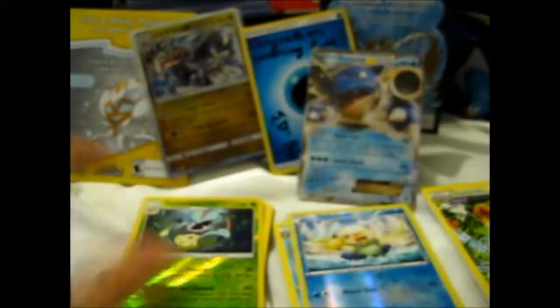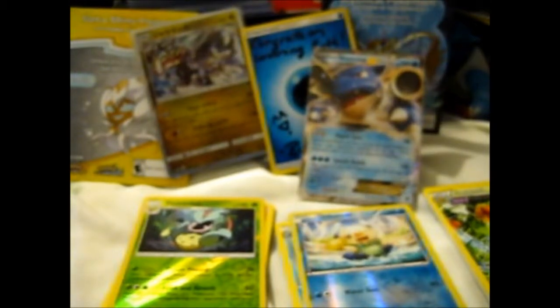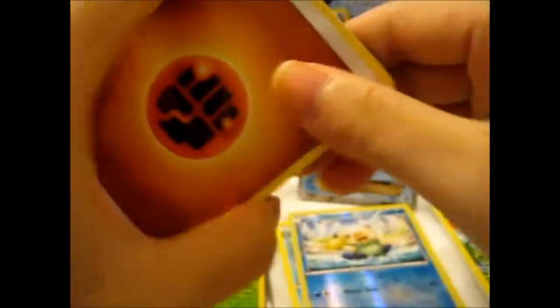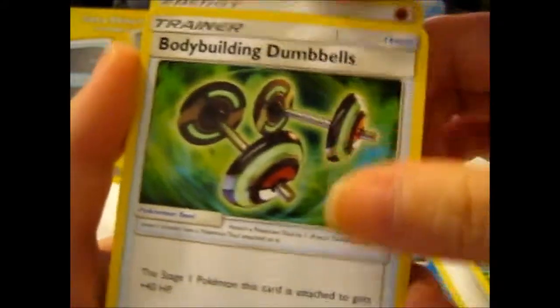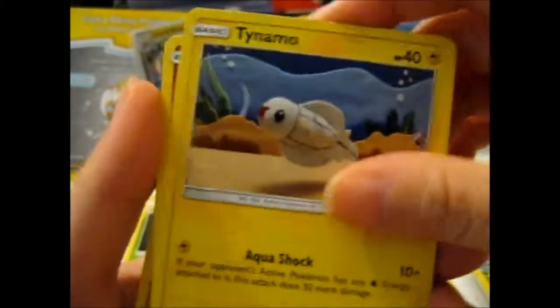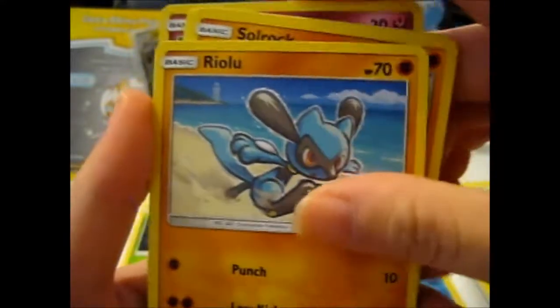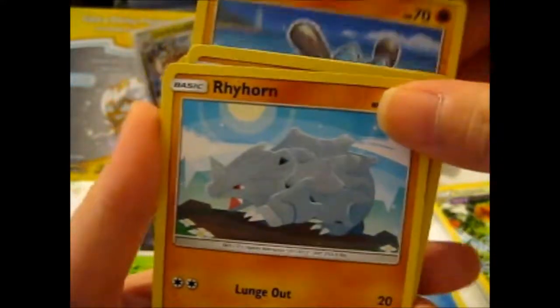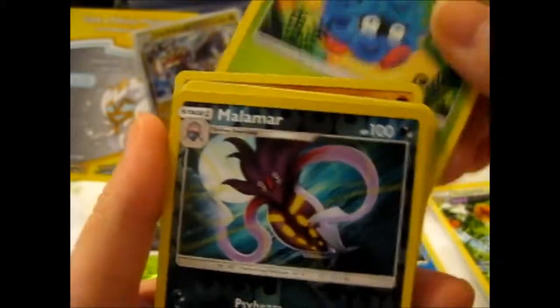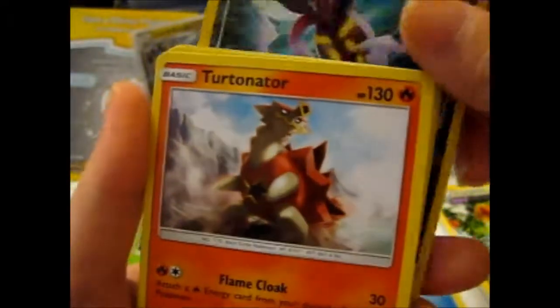Okay, three down, no pulls, let's hope. Last pack, magic, three down. Please be something. It would be very nice if it were something. We got a Fighting Energy. Bodybuilding Dumbbells. Simipour. Solrock. Tynamo. Cutiefly. Riolu. That's now able to be caught in Pokemon Go. Anyway. Rhyhorn. Tangela, a Malamar Reverse, and a Tortinator.